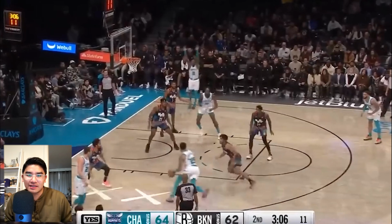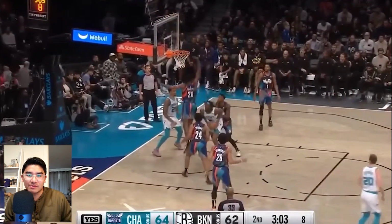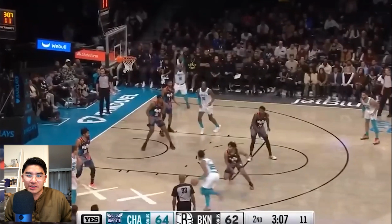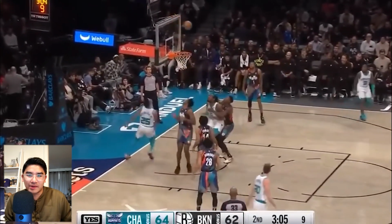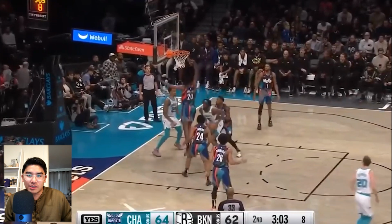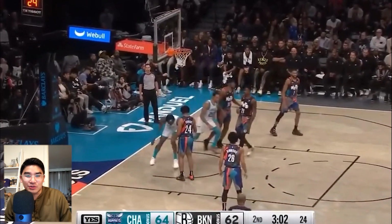And because he has such a big body and because he's so physical and built like a rock, he can easily move guys around. When he goes up, guys just bounce off of him. Look at that strong board. Dorian Finney-Smith is not a great rebounder in general, but look at Dorian Finney-Smith try and hold him. It doesn't matter. Dude's a monster.